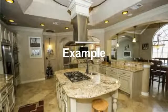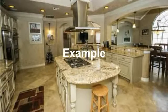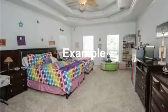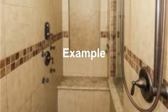Kitchen with awesome island and full appliances. Large upstairs bedroom makes a great area of two beds or bed and large play area. Full walk-in shower with tile walls and floor and tile seat.